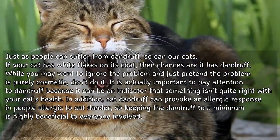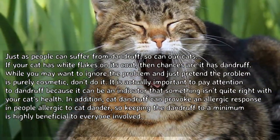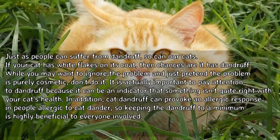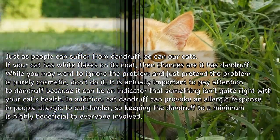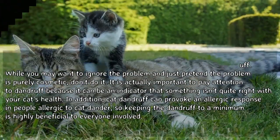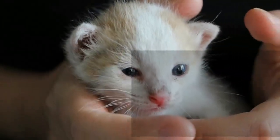It is actually important to pay attention to dandruff because it can be an indicator that something isn't quite right with your cat's health. In addition, cat dandruff can provoke an allergic response in people allergic to cat dander, so keeping the dandruff to a minimum is highly beneficial to everyone involved.